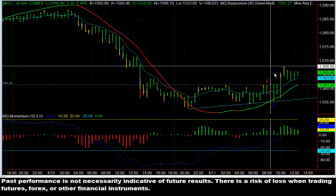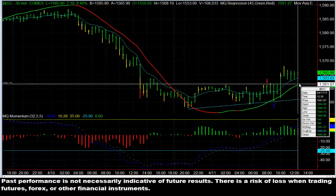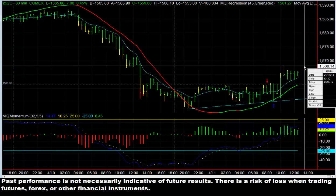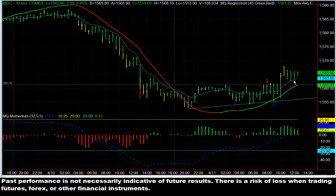The other opportunity we talked about was going long as soon as it broke through this resistance. That would have had you long from around 1561.80, and that still would have been a very profitable trade depending on where you got out. And if you're still in it now, you'd still have a break-even stop in place. So those are the trades that I want to talk about today. Again, another great trading day.